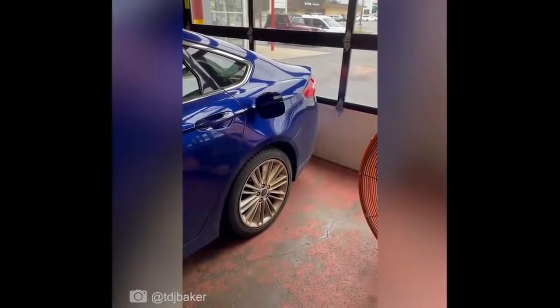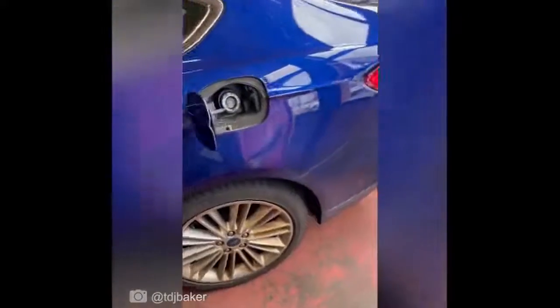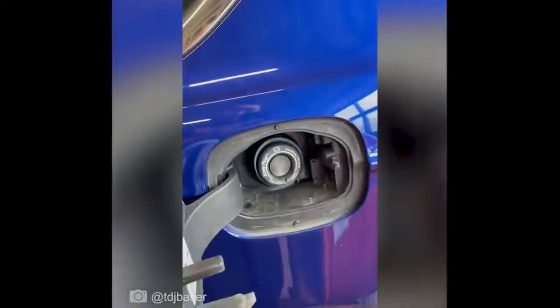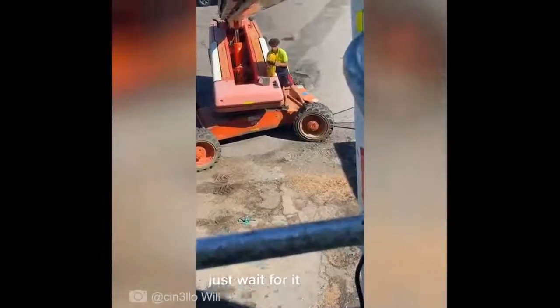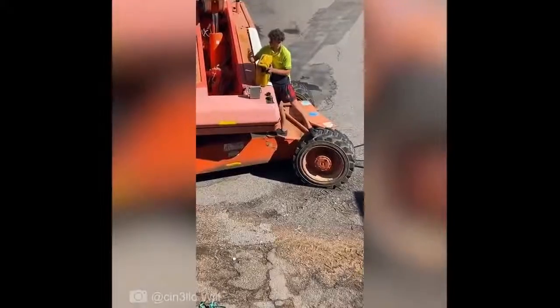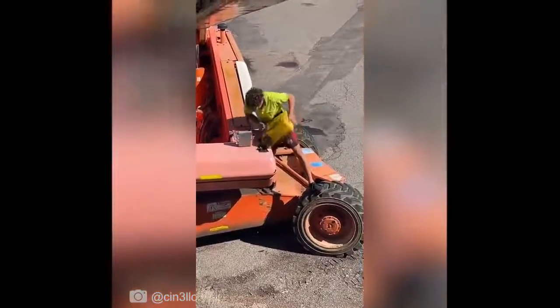Customer states car came in with farting noise. Only the mechanics out there will know what's wrong here.